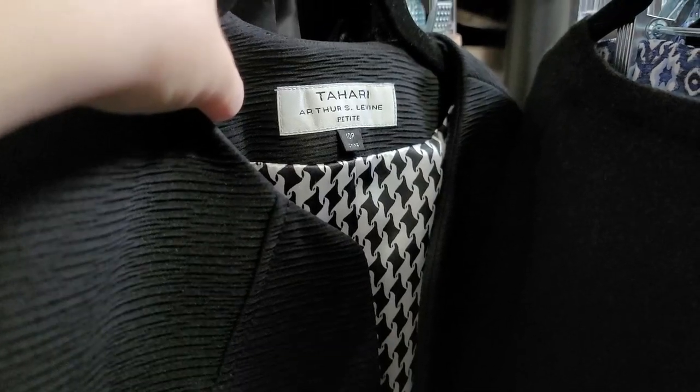This is the ASL one, petite. It's 10 petite, another women's blazer. It's not button up, it's just an open front blazer. It's really nice. This is an Olivaceous, size small, and it's another blazer. It's got this velvety, suede kind of trim on it, all over. I don't know, looks nice.